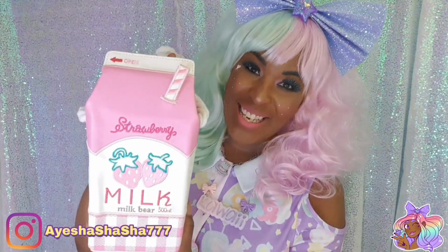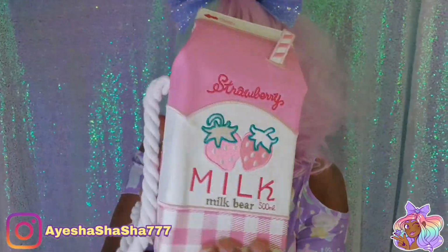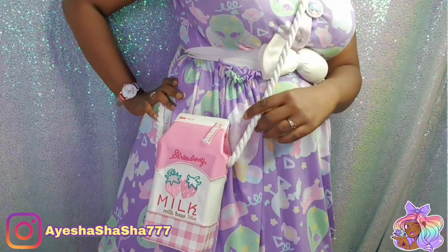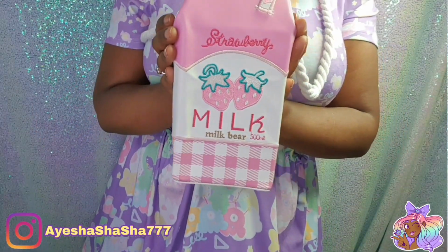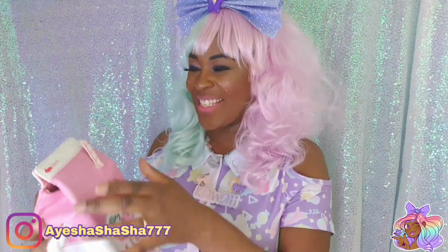Now, this little cutie I got from eBay. This is my strawberry milk carton bag. And funnily enough, I hate strawberry milkshake. Like, you will never catch me drinking strawberry milkshake. I'm not really a fruity milk kind of person. But for aesthetics, isn't it perfect? Like, I absolutely adore this.